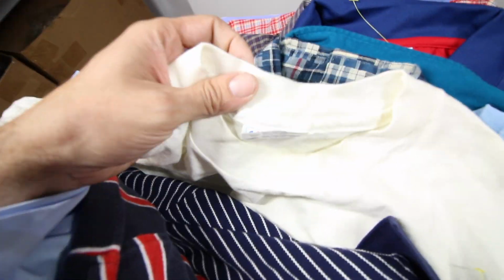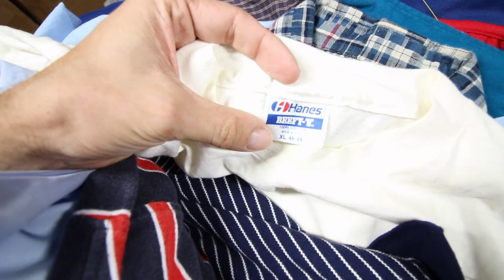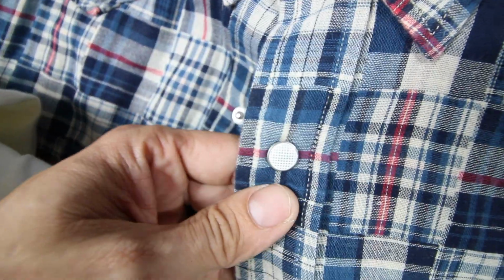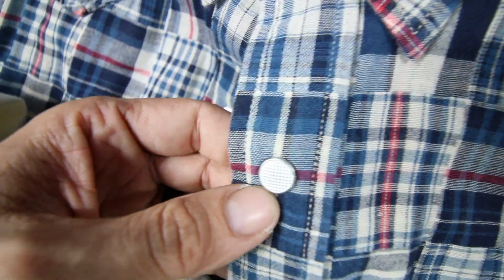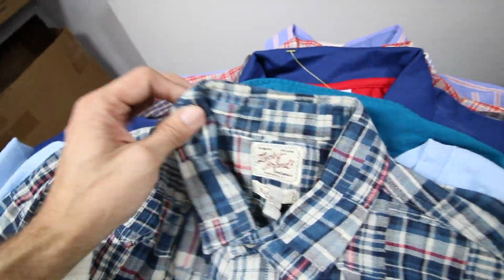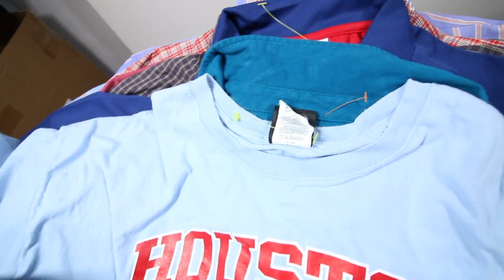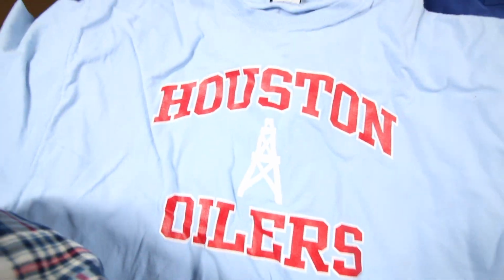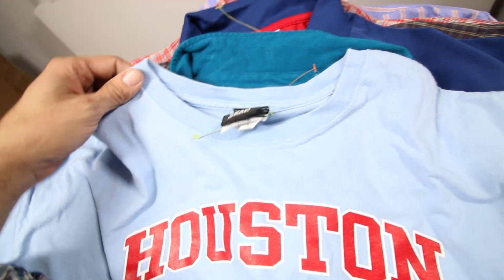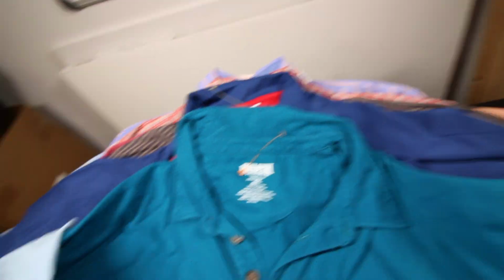It was really cool on a Hanes Beefy T tag. See if you can see that there. Lucky Brand. It's a snap button shirt, but it's not a pearl snap. It's got this weird textured design, but it is a larger size, 2XL. Really cool pattern. Houston Oilers t-shirt. I think this was 50 cents, so had to pick it up. NFL team apparel. Not really sure what I'll get for it, but for 50 cents, couldn't beat it.